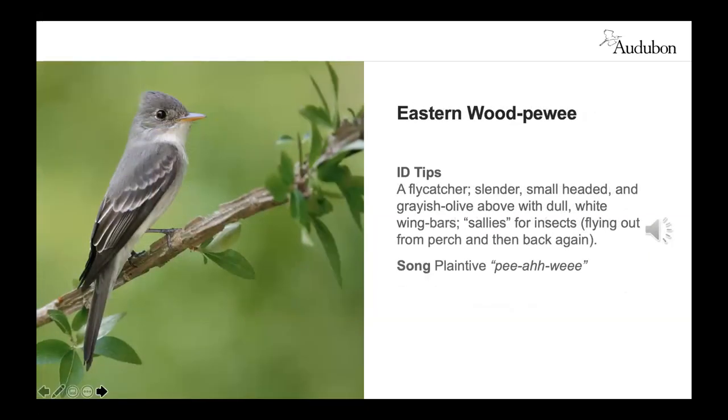Okay, so this is the eastern wood pewee. They're a small flycatcher from North America. Medium-sized olive-gray flycatcher with a peaked head and two wing bars. Eastern wood pewees are sit-and-wait predators that sally out from arboreal perches after insects and return to the same or a nearby perch.